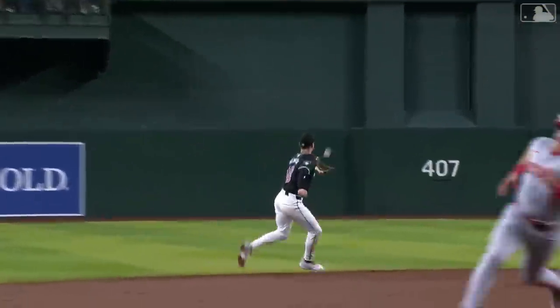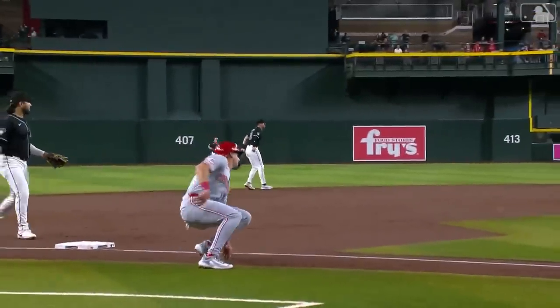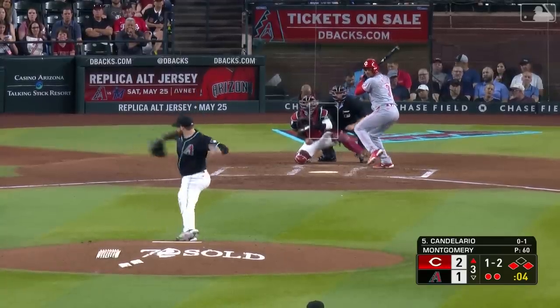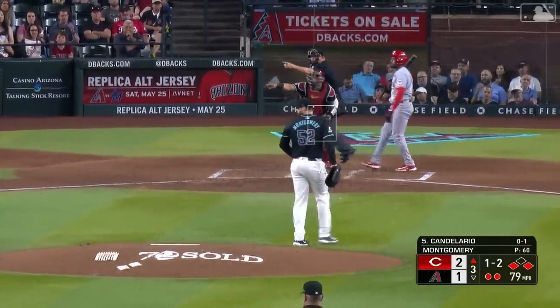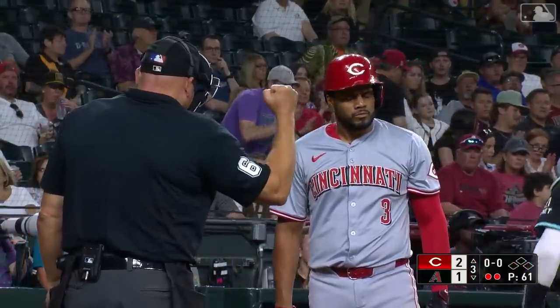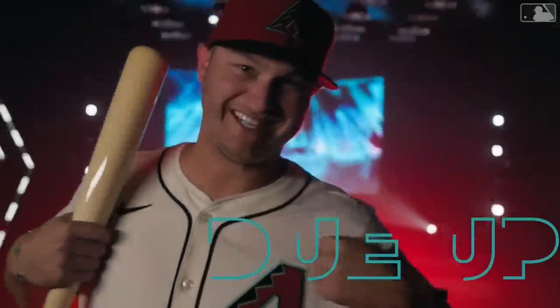There's no way that's an error. It was a tough play for him. It was hit very hard. 1-2 the count. Two outs. Runners in the corner. Cincinnati leading 2-1. Top 3. The pitch. Tried to check his swing. He went around. Candelario's down on strikes. And the 31st pitch of the inning finally ends it for Montgomery.